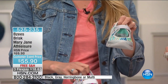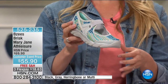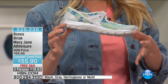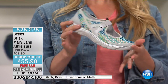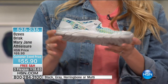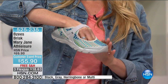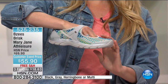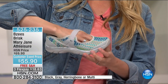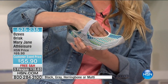I want to talk to you about Bzees. If you've never heard about the brand before, if you haven't yet tried it, I want to introduce you to our cloud technology. So Bzees are less than 6 ounces. They are lightweight. If you think about picking up a banana or an orange, they're super lightweight. So when you slide your feet into it, you're not lugging around a big old sneaker. This is athleisure luxe. And we have real dynamic stretch all throughout. So this is going to move with your foot. You're going to have a lot of freedom to move around.